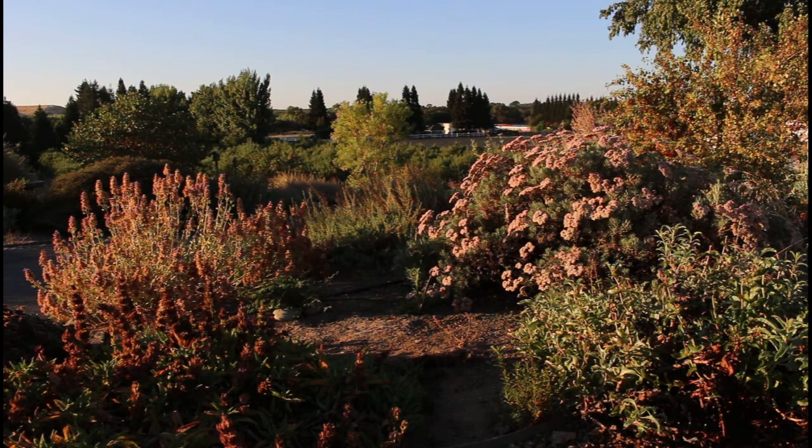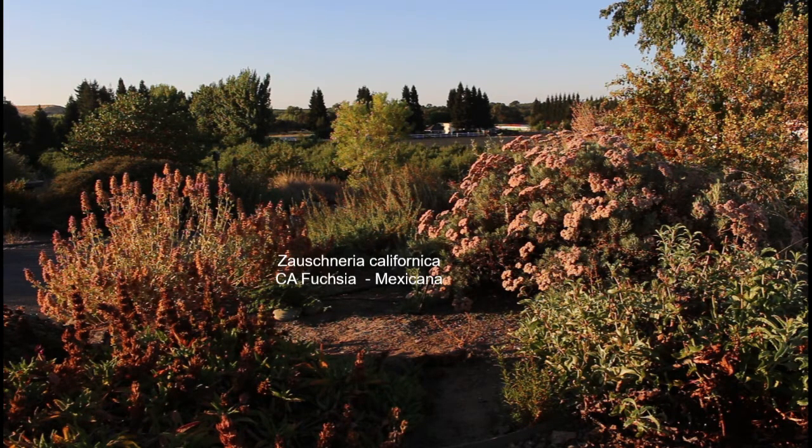Here's another nice picture, different perspective. You can see on the right hand side the Santa Cruz Island buckwheat, Eriogonum arborescens. On the left hand side is the rose sage, Salvia pachyphylla. Still is blooming somewhat, and in the middle rear is Zauschneria mexicana, Epilobium mexicana, a California fuchsia. We've seen that before, and that should be blooming for most of the rest of the summer.